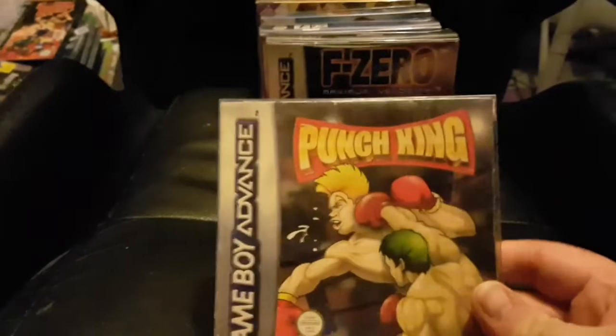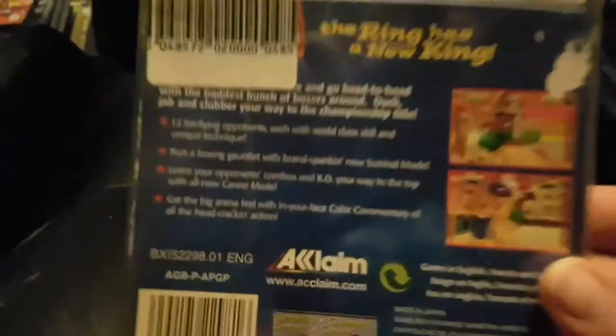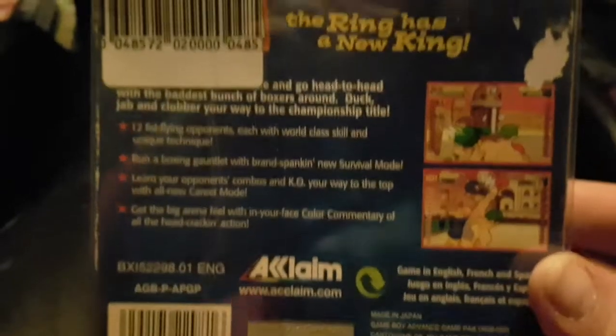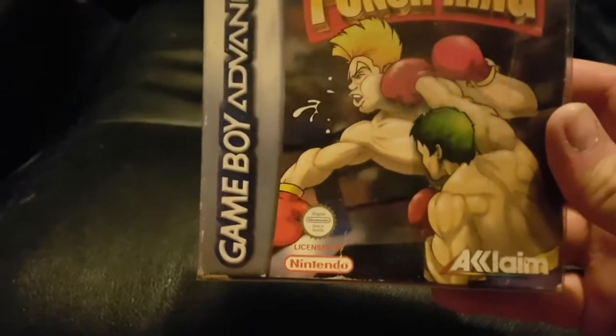And the last one I have here at the moment is Punch King. This was recommended by Top Hat Gaming. He reckons it's almost like Punch Out or Super Punch Out, a little bit of a hidden gem. So I bought this on his recommendation. It's very cheap, but it's got some sellotape on the box holding that sticker on, which I'm not going to try and tackle. And there's slight damage there, but I think I got this for between £5 and £10 boxed. So I thought I'd give it a try on his recommendation.